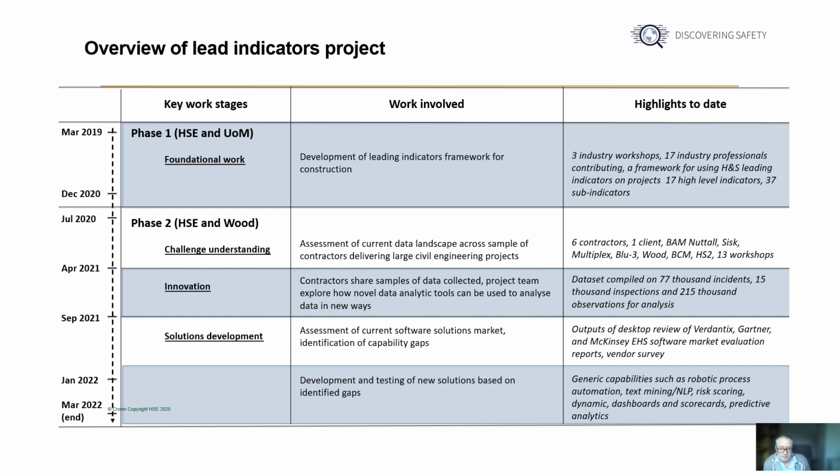As part of this, a number of the contractors shared samples of routine health and safety data generated on their projects, such as incident reports, the findings of inspections and audit reports, and project observations data. This data, along with the data held by HSE, is being used by the HSE and Wood project team as the basis for developing new analytic tools and techniques that industry can use on their own data going forward.